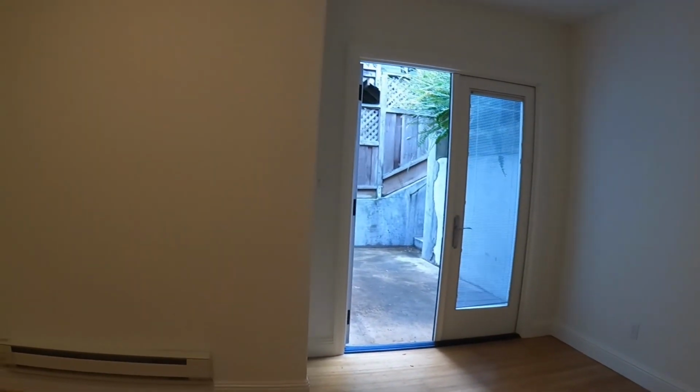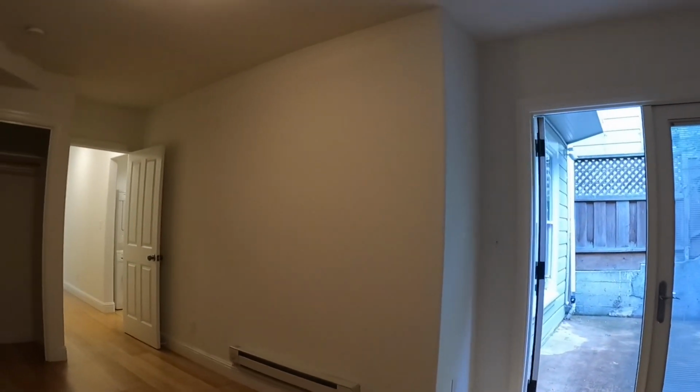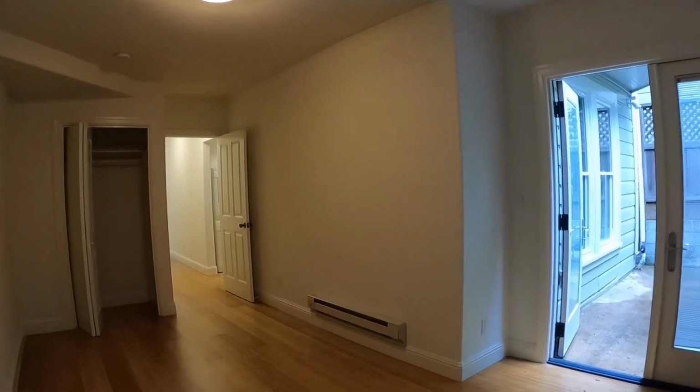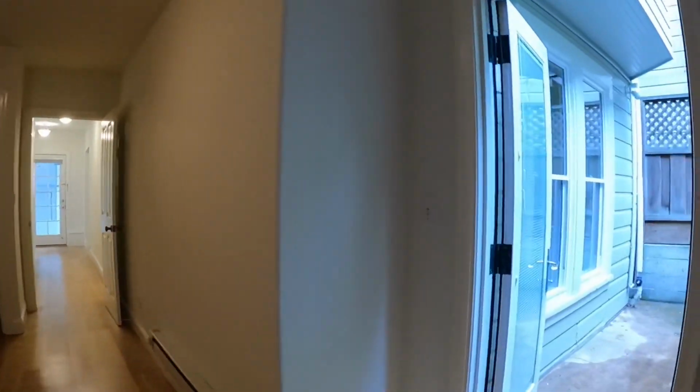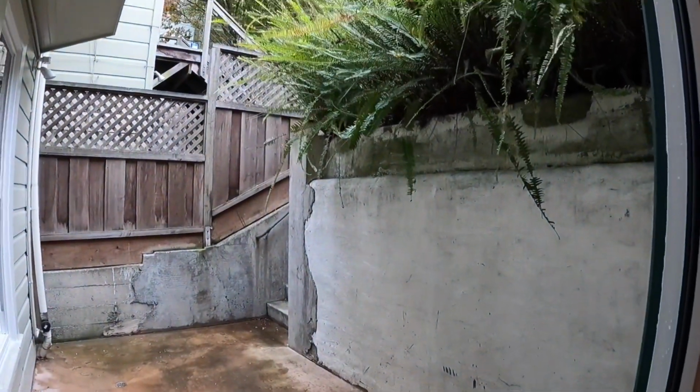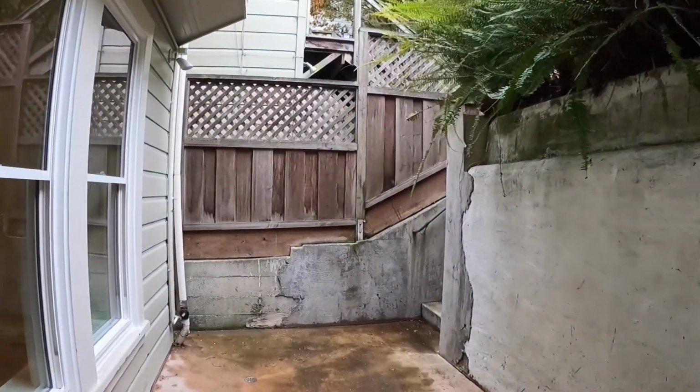It is located towards the back of the building. You do have a good sized closet in here with a shelf and rod. French doors leading to a private patio, which I'll show you momentarily. This is a nice sized bedroom, and again located towards the back of the building. And here we are, doors leading to a private outdoor space.